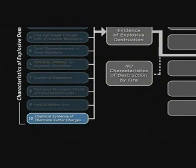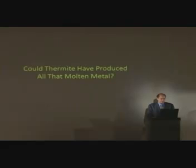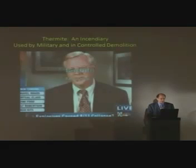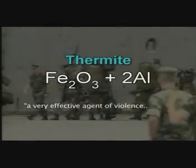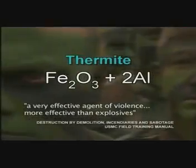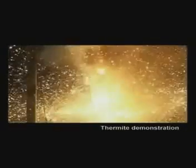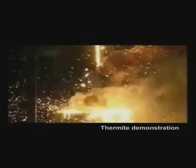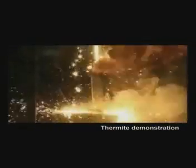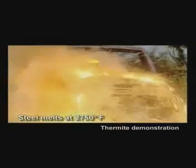How about chemical evidence, though? What produced all this molten metal? And what is thermite anyway? Thermite. An incendiary used by the military, thermite is a compound of iron oxide and aluminum, which when ignited sustains an extreme heat reaction, creating molten iron. In just 2 seconds, thermite can reach temperatures over 4,500 degrees Fahrenheit, quite enough to liquefy steel.